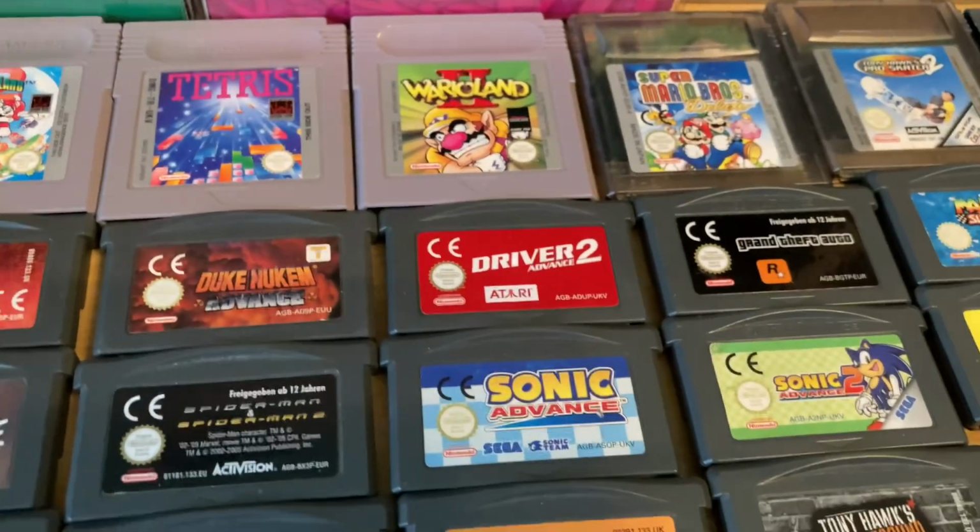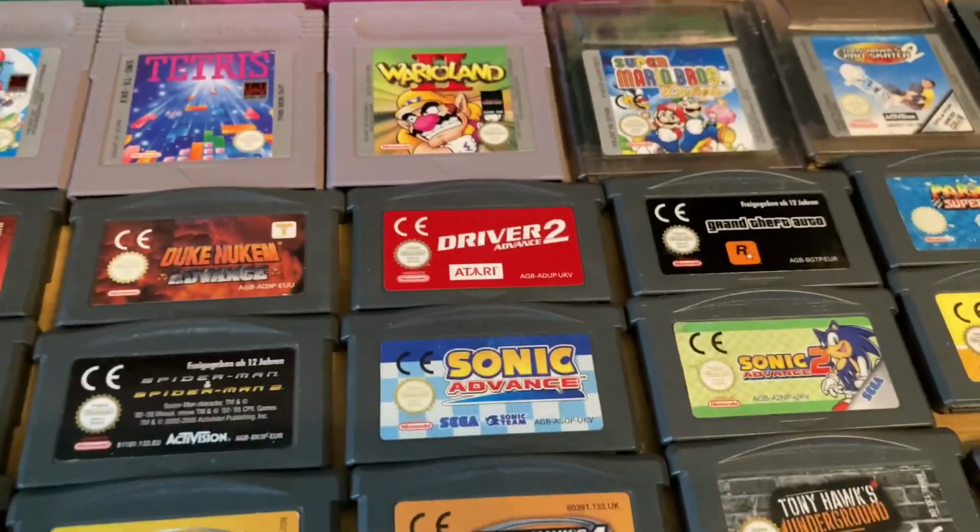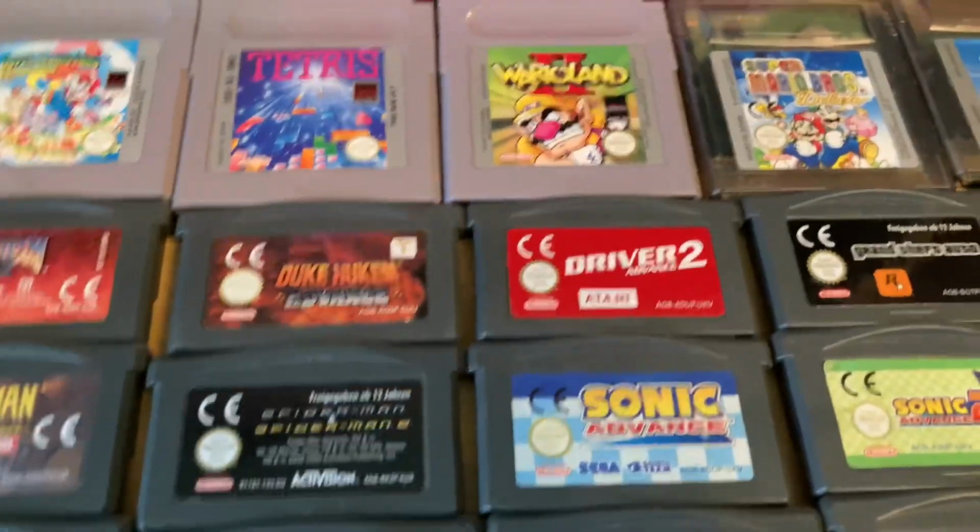It's a pretty good game. It's basically kind of like one of the first 3D open world sandbox games. It predates GTA 3 by a year. And yeah, the GBA version is pretty damn impressive.